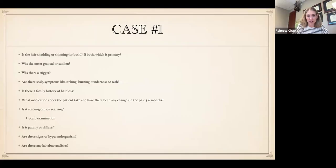And then we actually dive into the exam and we look at her scalp and we say, okay, do I see scarring? And I'll explain to you as we go through what you're looking for when you're looking for scarring. So we do a scalp examination. You do what's called a hair pull test, which again, I'll explain to you what this is. Where is this happening? Is it happening all over the scalp or is it just happening in focal areas? Do we see any signs of hyperandrogenism? So probably not in this case, but then, are there any lab abnormalities that we could correct?